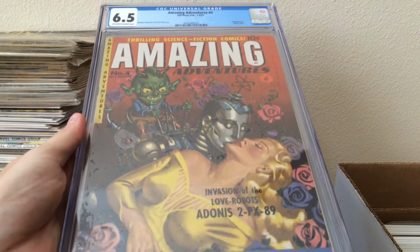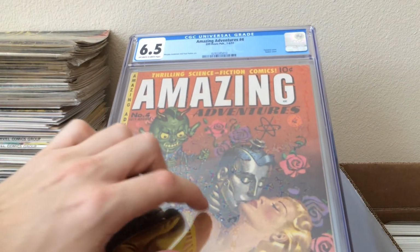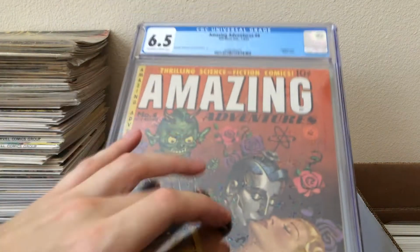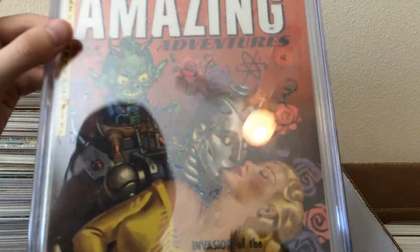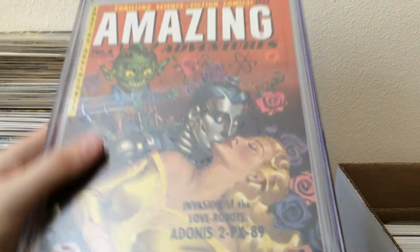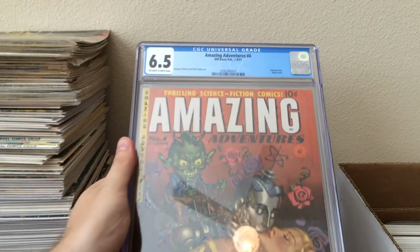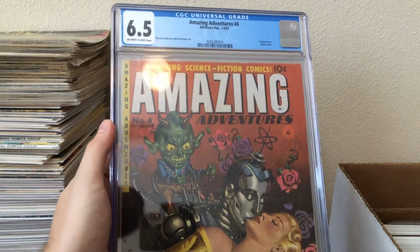And it's in the new CGC case. It does have a lot of that oil slick sort of look. I think this was before they switched to the new inner wells, because I don't think there's an inner well on this one, but it's got a lot of that oil slick stuff. But it's a solid book, 6.5, beautiful cover from 1951, so cool book to have.